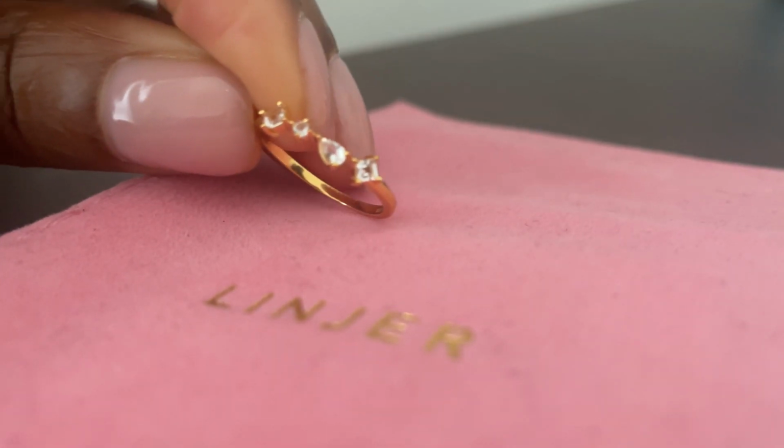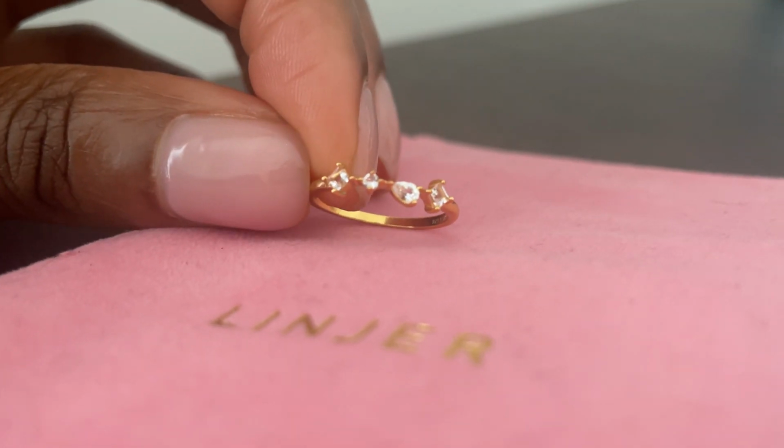So for a casual look, I'd pair the Isle ring with maybe a t-shirt and a pair of jeans. It adds just enough detail to make your outfit look quite polished but still quite laid back.